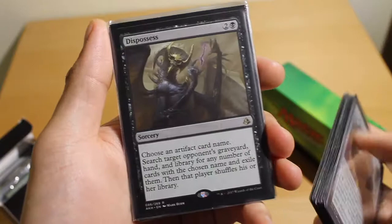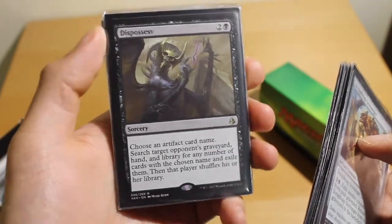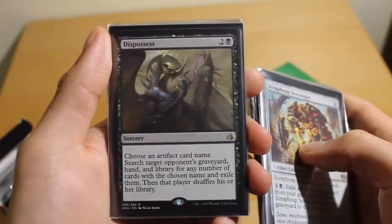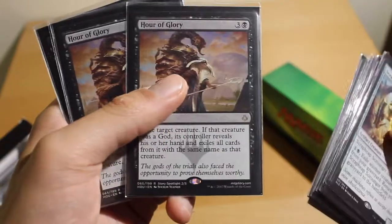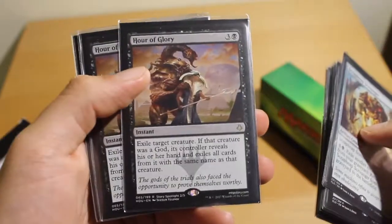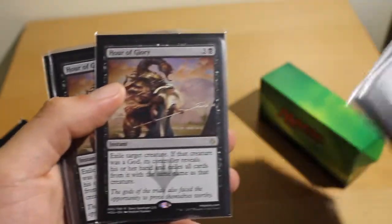You can name Torrential Gearhulks, or maybe the Ether Flux Reservoir, or whatever that one card is. Whatever important artifacts are out there, you can potentially dispossess. Mainly it's for Torrential Gearhulks though. And 2 Hour of Glories, that might be a little bit too much, but decks are running 4 copies of Vraska's Contempts to exile all of the gods and Rekindling Phoenixes, and obviously Planeswalkers in that case.